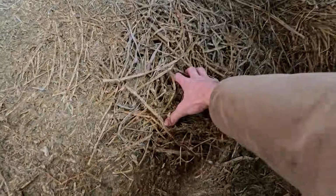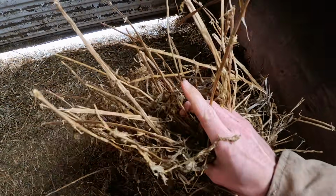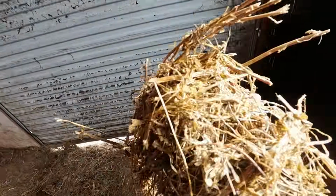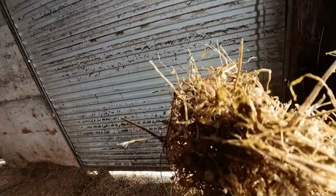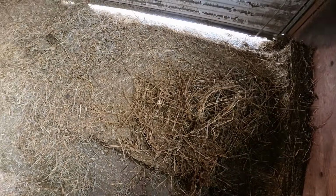This is the little bit of alfalfa that I have left here that I'm going to feed up to them now. I think it's a little stemmy. I don't know if it's first crop or second. There's a lot of good leaves in this hay. But once they eat up the leaves, they usually leave the stalks behind, which you can clean out and use as bedding in the gutters, or sometimes heifers will eat it up too.